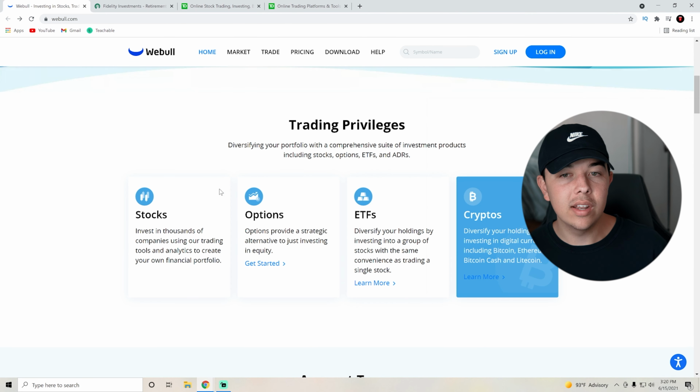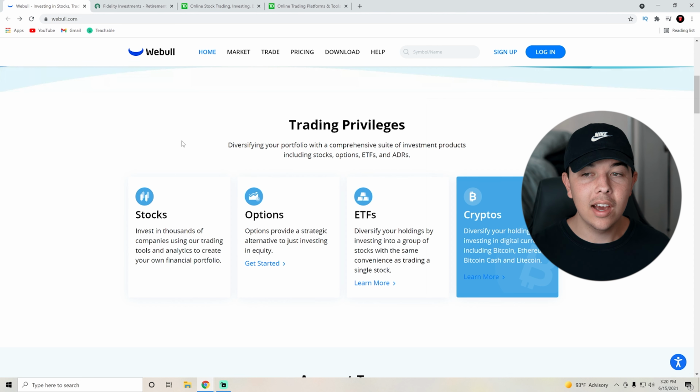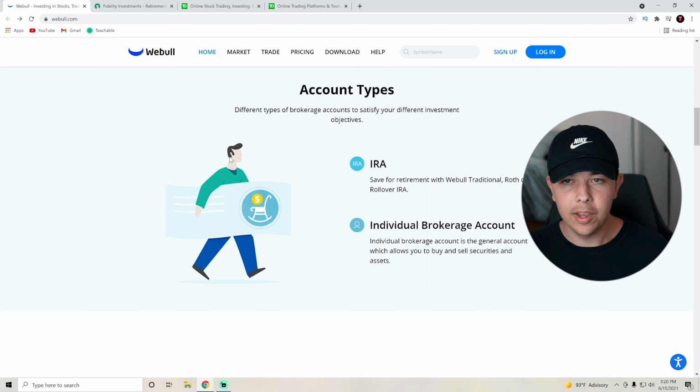You can trade stocks, options, and ETFs, and even cryptos now. So cryptos, you can do Bitcoin Cash, Ethereum, Bitcoin, and Litecoin, and also Dogecoin. I believe they rolled that out, the beta, recently.